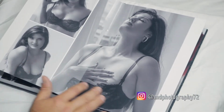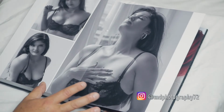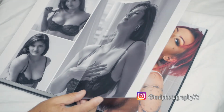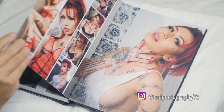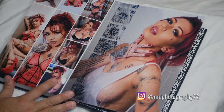I just love how you can put any size, like this one goes to take up both pages, then you can throw two ones over here. I mean, the templates and the layouts, there's so many, they're indefinite. And then this is the end.